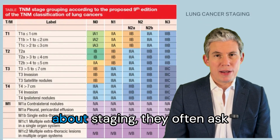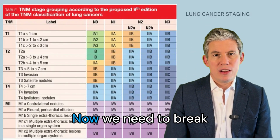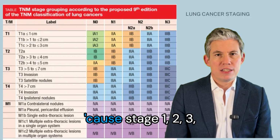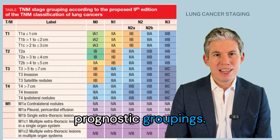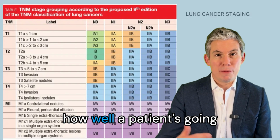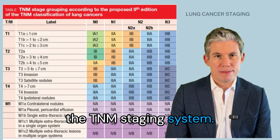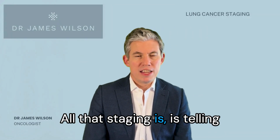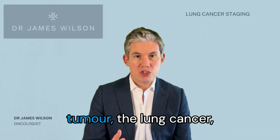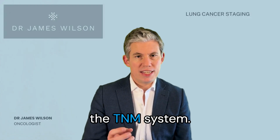So when people ask me about staging, they often ask me, is it stage 1, 2, 3 or 4? Now, we need to break that down a little bit because stage 1, 2, 3 and 4 are actually prognostic groupings. That means predictors of how well a patient's going to do, and that's based on the TNM staging system. So let's talk about that first. All that staging is telling us is about the primary tumour, the lung cancer, and how far it's spread. So let's start with the TNM system.